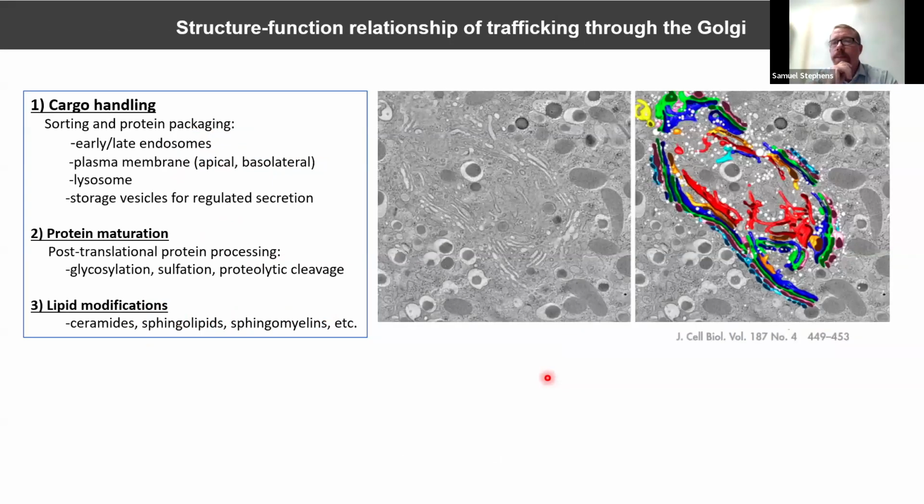Just to give you a little bit of a primer on the Golgi, because I don't think many people think about this organelle, there are three primary functions that I associate with it. One, as I alluded to, is cargo handling. If proteins are destined for different cellular compartments, often they will move through the Golgi, and the Golgi is involved in that sorting. If you're going to go to the plasma membrane or the lysosome, or in the case of insulin, to a regulated vesicle, the Golgi is important for all those sorting decisions.